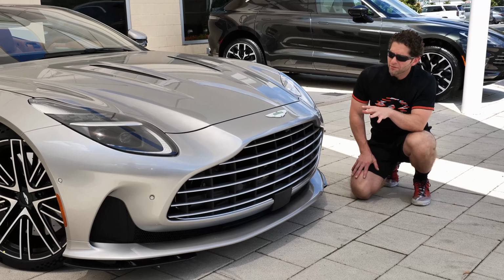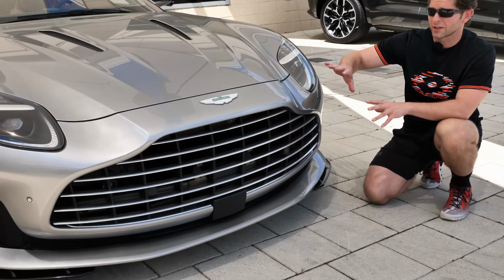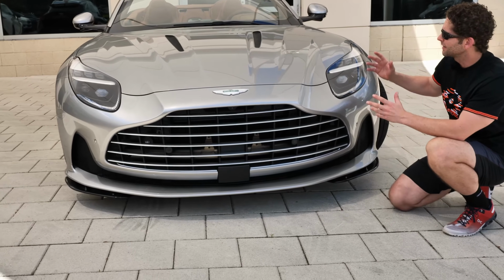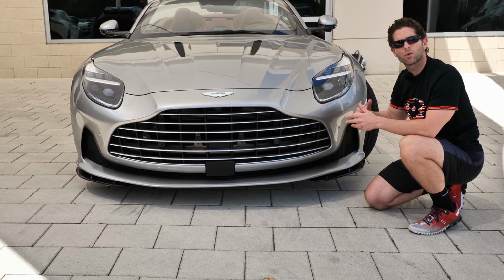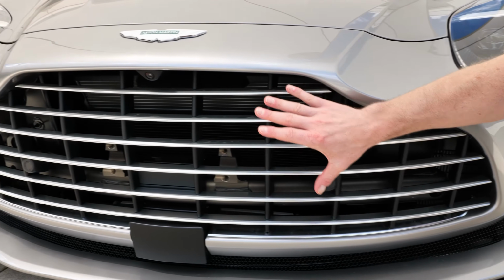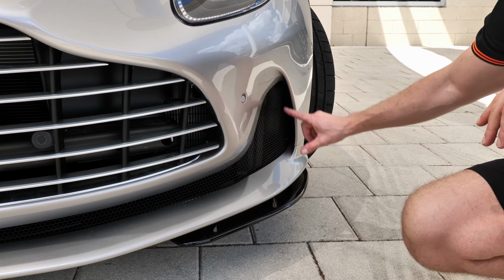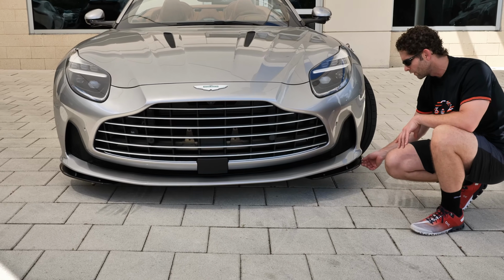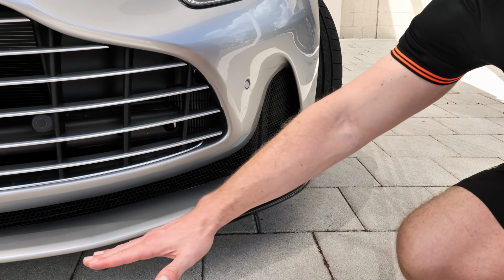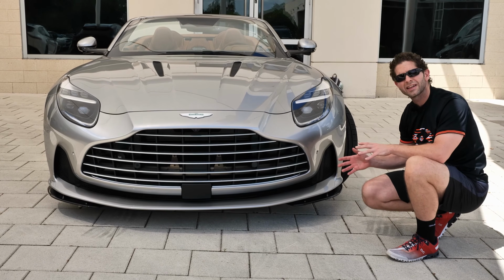So we're gonna get started here in the front. In terms of the overall exterior design, as you guys have seen before on the coupe version of the DB12, they did a full redesign of the front of the vehicle. It does retain a lot from the DB11, but now with the DB12, you have somewhat of a different grille, which is larger. The lower apron area has these different air intakes. And I really love what they did with a sort of lip spoiler, but as you can see over here, it doesn't go all the way across. It's only on the sides. So it gives it a very dynamic, but also elegant look at the same time.